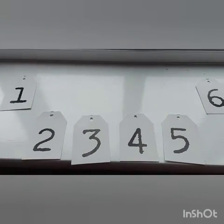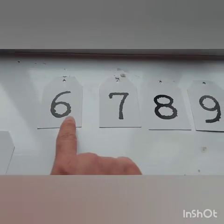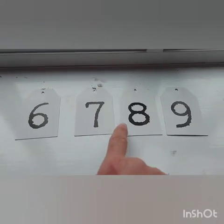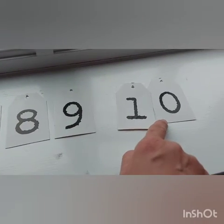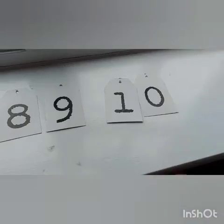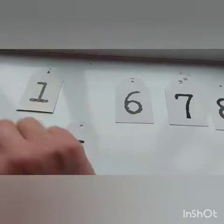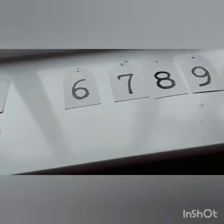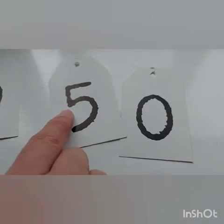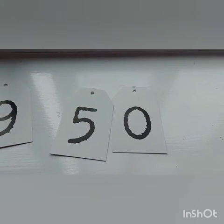If you have an older brother or sister, they might be 6 or 7 or 8 or 9 or 10, or a number even bigger than 10. I can show you a number bigger than 10. If I take this 1 away and I put a 5 here, that's how old I am. I am 50, and that's a very big number.